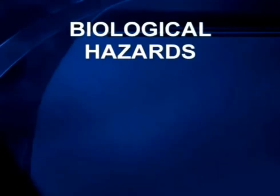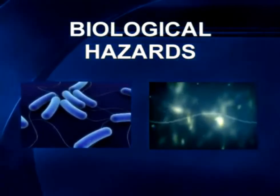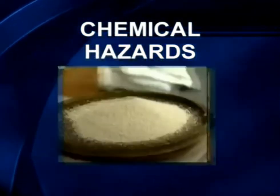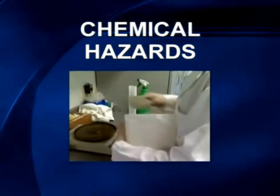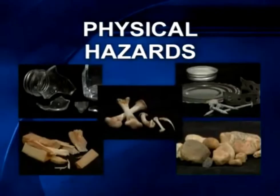Biological hazards include illness-causing bacteria, such as Salmonella or E. coli, viruses such as hepatitis A, parasites, and molds. Chemical hazards include cleaning compounds, pesticides, preservatives, antibiotics, and even food ingredients that are added in at incorrect levels. Physical hazards could include glass or metal fragments, stones, wood splinters, or bone pieces.